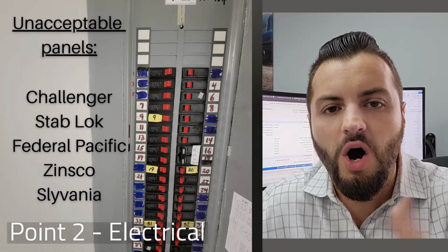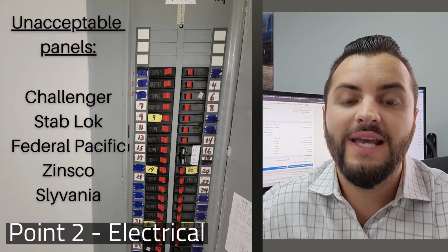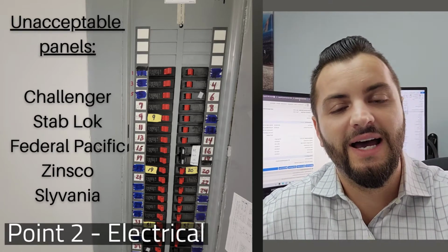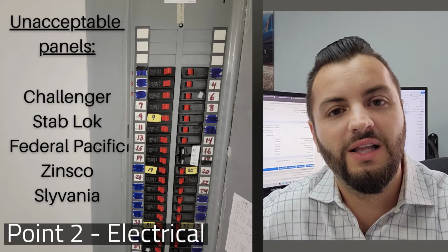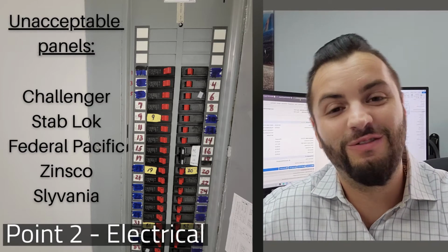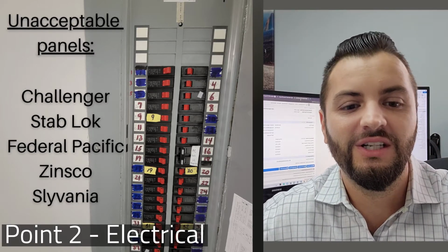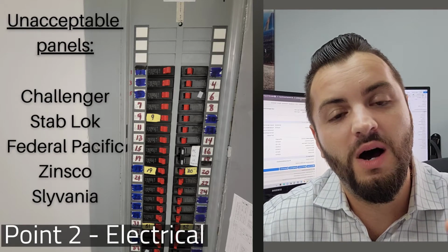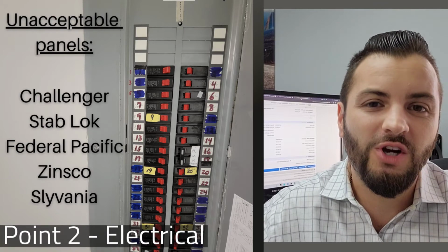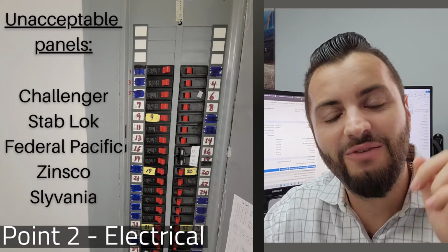So we talked about R, we're moving on to E, which is electrical. Most carriers, they're going to want to make sure that there is copper wiring in the house. They're going to want electrical panels over fuse panels. They want to make sure, of course, there's no exposed wiring or anything of that nature. And there's even certain panels that are not even insurable anymore. However, there are some companies that may insure them, but that premium is going to be skyrocketed.